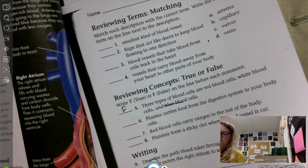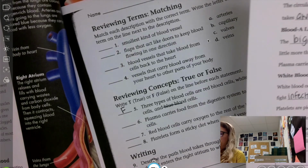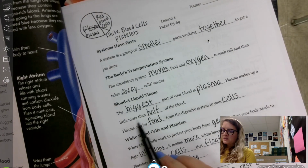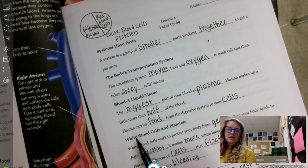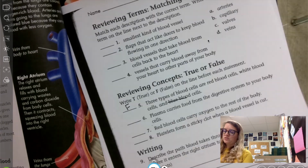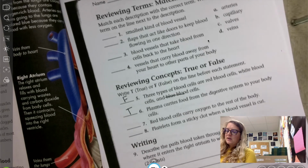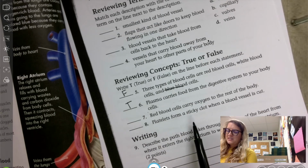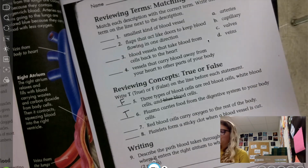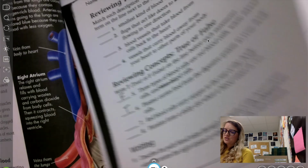Plasma carries food from the digestive system to your body cells. So we can look around. I'm going to look. Plasma makes up more than half of your blood. Plasma carries food from the digestive system to your cells. So plasma does carry food, so I know that that is true. And then I want to do this one with you guys. The platelets form a sticky clot when a blood vessel is cut. I do know that looking back on my notes, platelets, their job is to form blood clots. So I know that that is true.